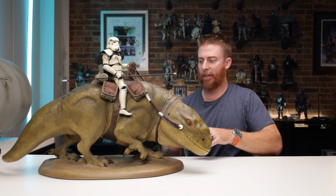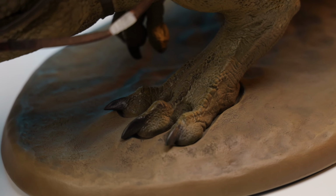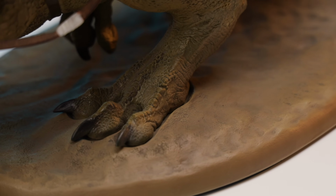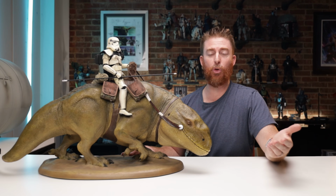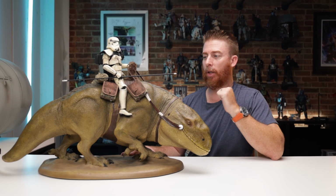It really is good. We got this sand diorama base. It's got footprints in it. Nice paint application to it. Again, 2012, 2013 release date. This is a phenomenal piece, and I dare say it, some people would call this a grail. I'm not calling it a grail because I didn't feel like paying the price it was going for, even though there weren't very many available.